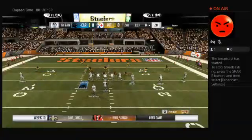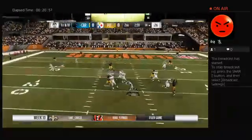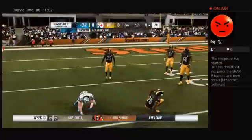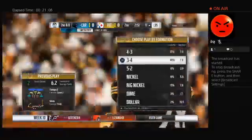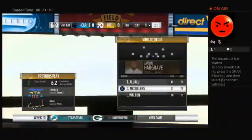Here's another 1st and 10. From the red zone now, Newton. And he'll dump this off to his running back, McCaffrey. And he's brought down just outside of the 10 at the 11. They'll get a couple yards on that one, and it'll make it 2nd down.